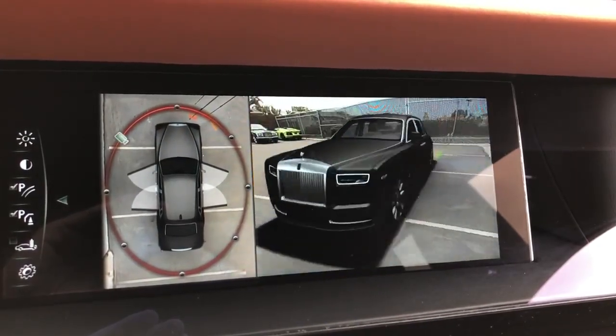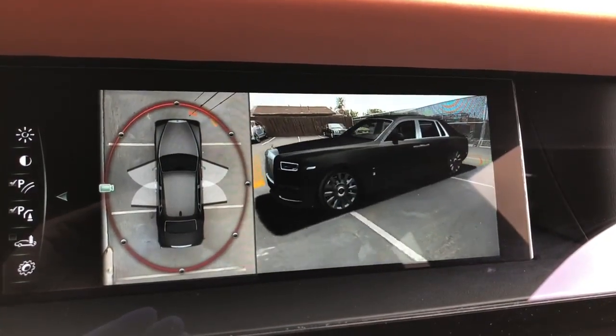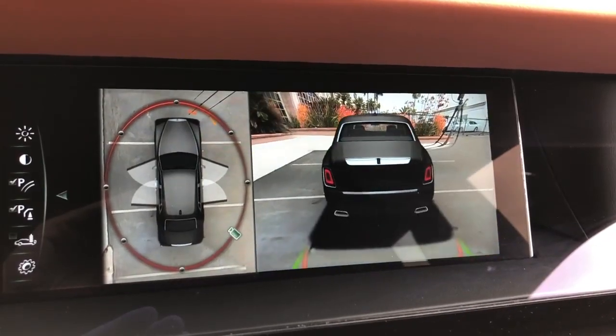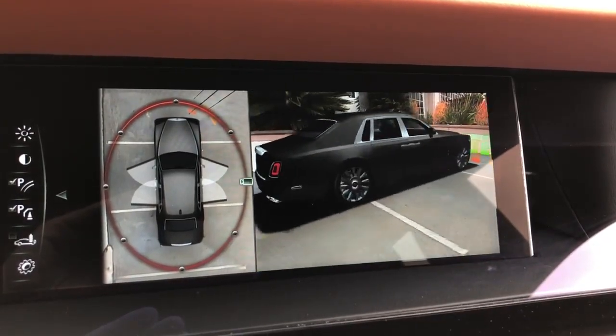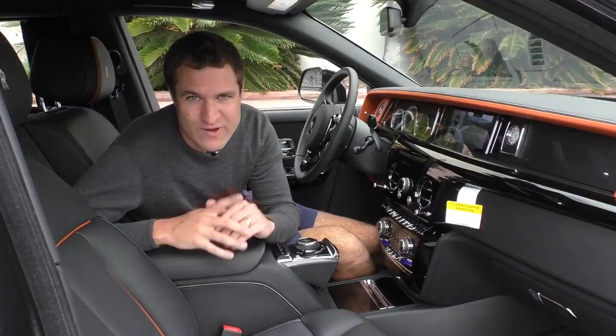It is unbelievable. Now, there was a similar system in the BMW M760i I reviewed, because BMW owns Rolls-Royce, and so they're just sharing the technology. But whether you get it in a BMW or a Rolls, it doesn't matter. It is clearly the best camera system in the car industry, and check this out.